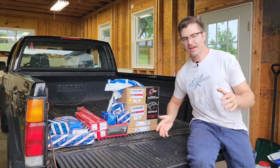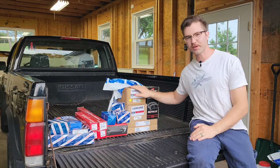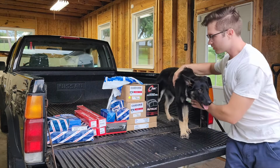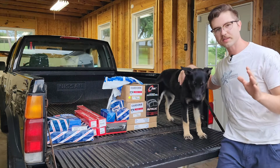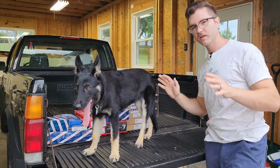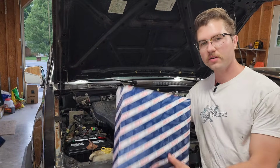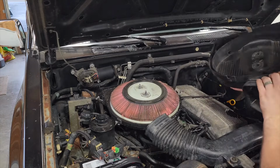Parts have arrived and it's pretty much Christmas, except it's summertime and I paid for this all myself. But besides that, now that we have all the parts, we've got everything to make this reliable and safe and comfortable. So let's actually get to work on this and put this all in and see what kind of a difference this makes. In the engine bay, we can start off really easy, change out this air filter. I'm practically evicting this mouse out of here.